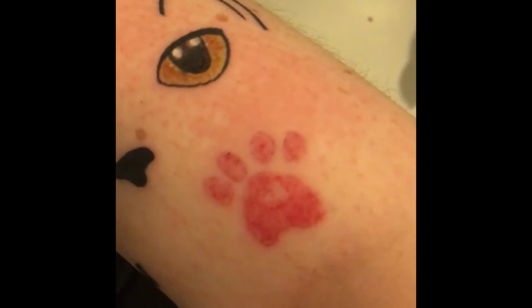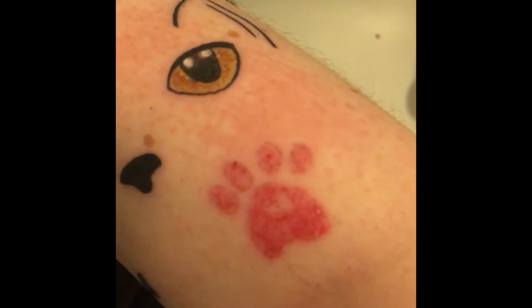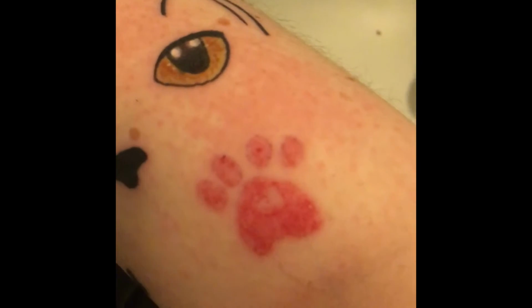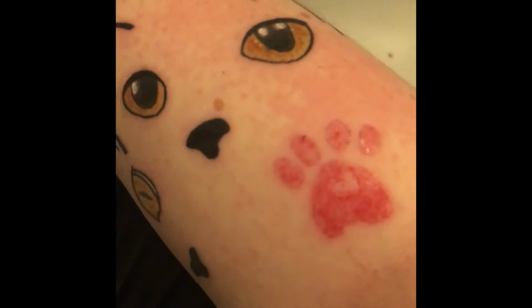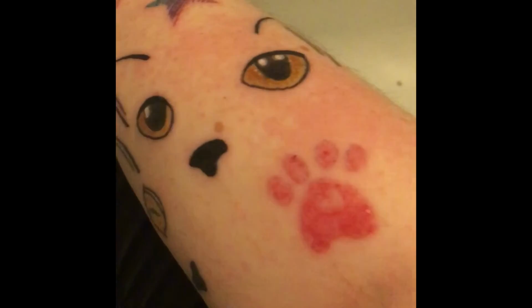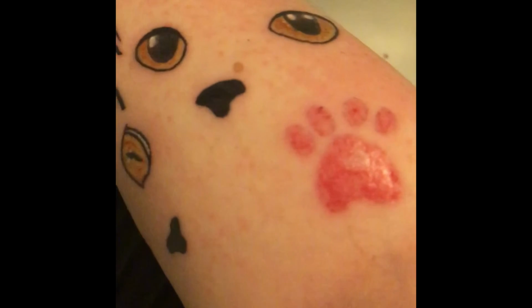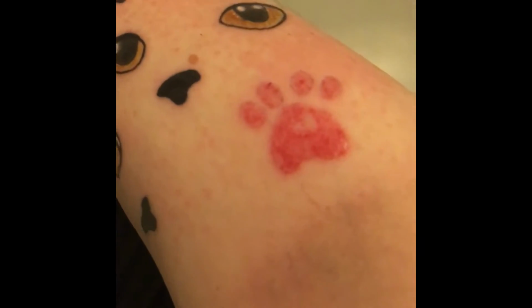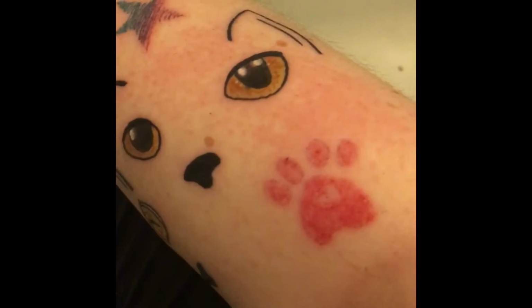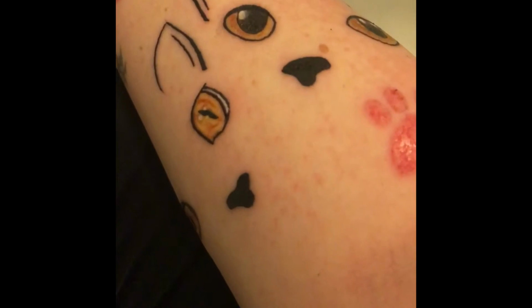But when it heals, the red will go down in under a week and it will sort of be faint. You can't really see it unless it's under UV light, but that's the design I wanted because this is for Gem, who's my cat that passed away in January. So it's sort of a ghostly paw print kind of look, sort of in tribute of her, which is why Ebony doesn't have one, and hopefully it will be a long time before she has to have one added. But yeah, that's those ones. Yeah, I love them, they're beautiful.